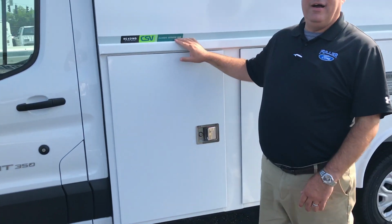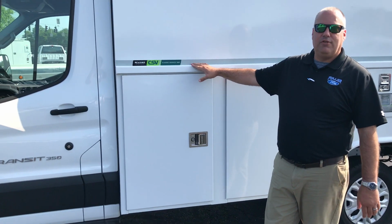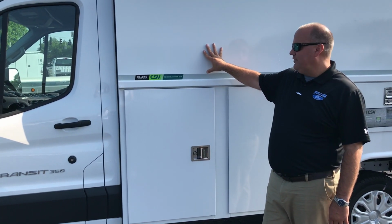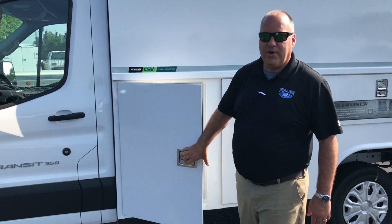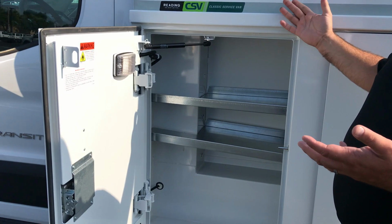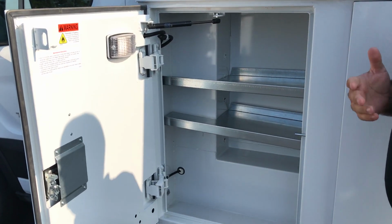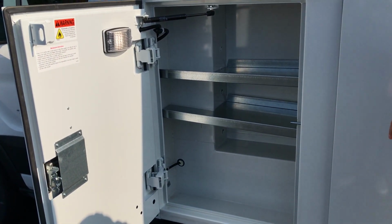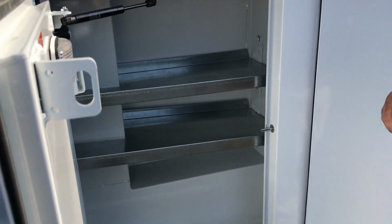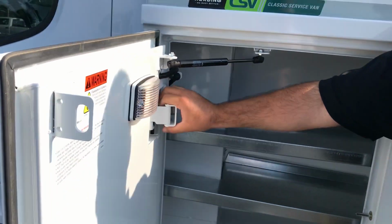And then the Reading, been one of the body staples for a long, long time. This is their aluminum service body model, the CSV. And there's some upgrades in here as well. One of the things we love, obviously, is the aluminum allows for up to 50% more payload versus a steel body. Longevity, obviously, for the rust, rust on aluminum. This is just really well made.